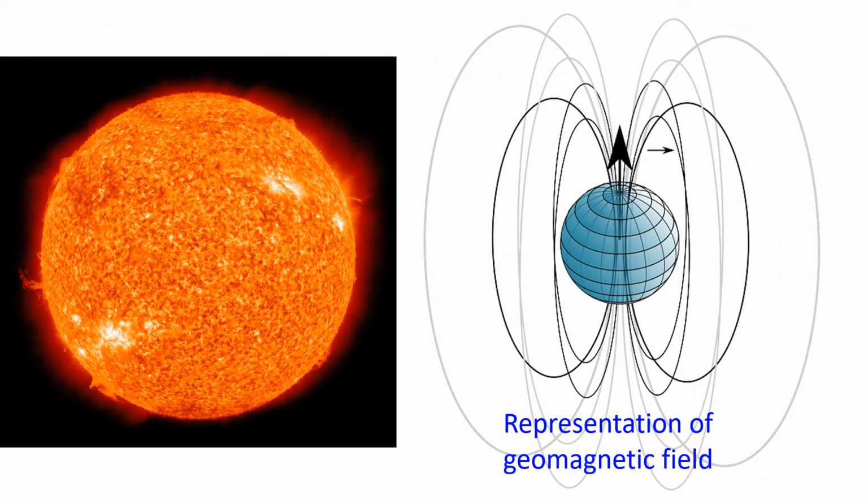Similarly, Earth also has a geomagnetic field which is very important in radio communications. Geomagnetic storms resulting from sudden spurts of solar activity can disrupt radio communications globally, as we had in May 2024.